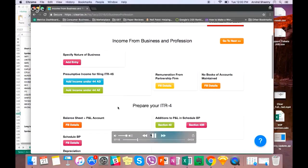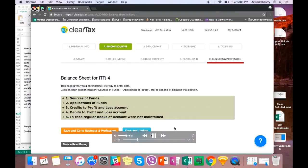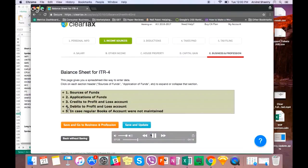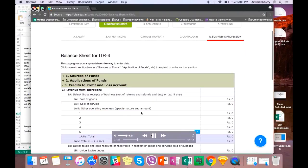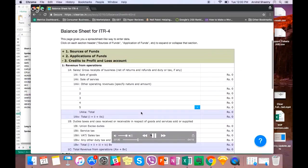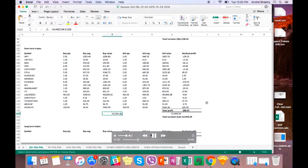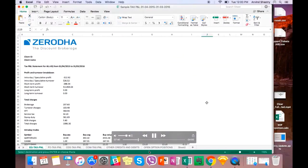If you are doing it in the name of a firm, then you write the name of the firm. Otherwise, I'll write my personal name over here. Then I'll come back to the main page and select the balance sheet and profit and loss account. Whatever profits are there, I'll enter on the credit side of the profit and loss account, and losses I'll enter on the debit side of the profit and loss account.